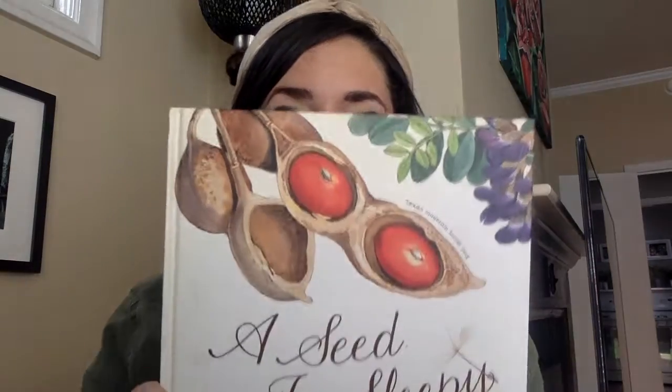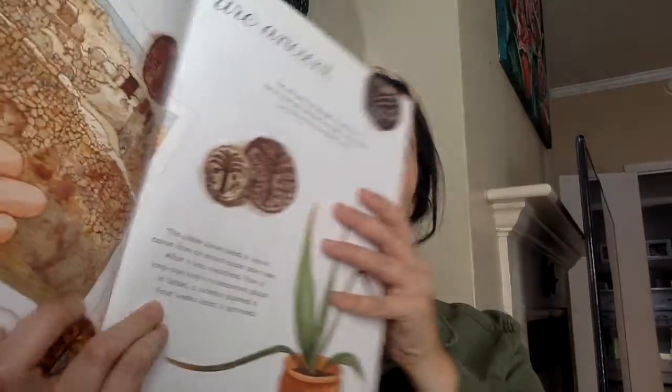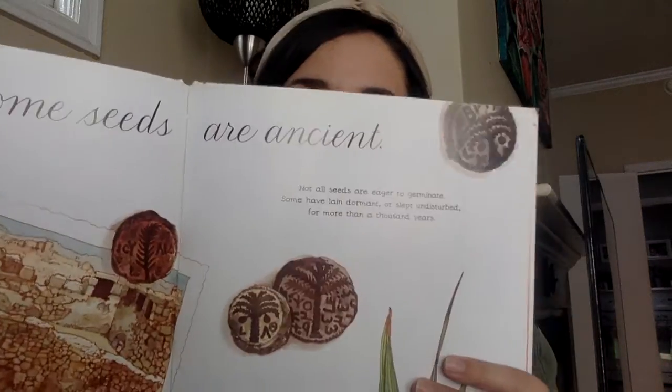Hey readers, let's continue and we'll finish our A Seed is Sleepy today. I left you off on a page that was called Some Seeds Are Ancient. I hope you thought about what the word ancient meant. It means extremely, extremely old.